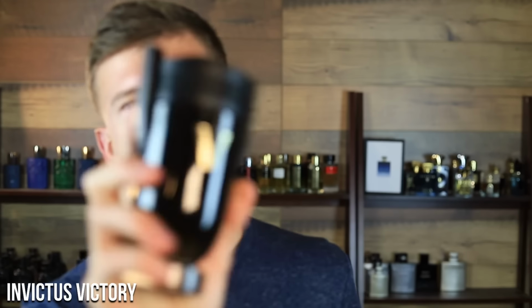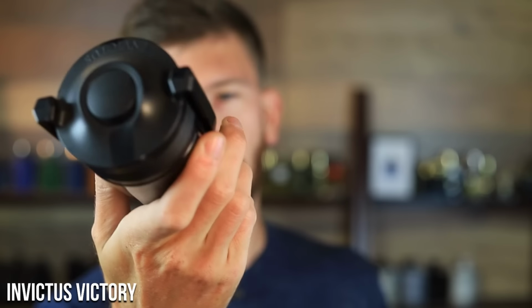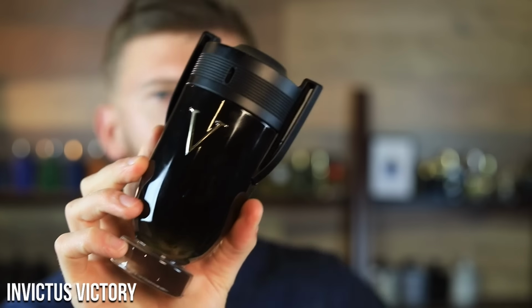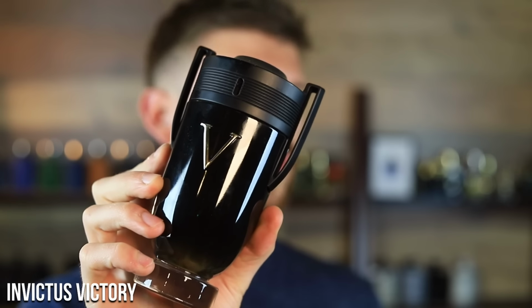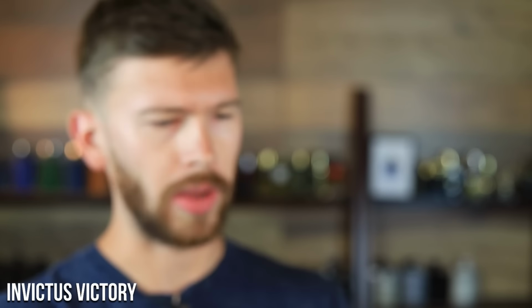And we are almost done though. Up next we have Invictus Victory. So this is the original giant 200 ml bottle, which looks pretty stupid, but it just ended up being a good deal at the time. Sometimes when you buy these from overseas, before they hit retailers here in the US, the prices are just so close as far as going from a 100 to a 200, or is this a 150? I can't remember how they did it.